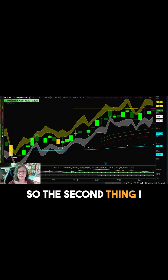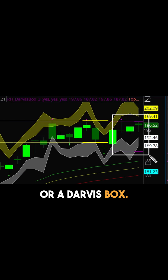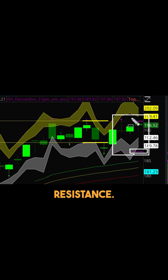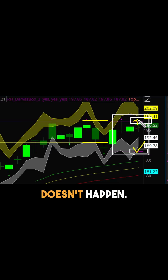Absolutely. So the second thing I look for is something called a Darvas box. And in a Darvas box, you have support and you have resistance. By waiting for price to come down to this support level, you have a pattern that has a high probability of breaking out, but you also have a couple levels along the way to take profits off the table in case that breakout doesn't happen.